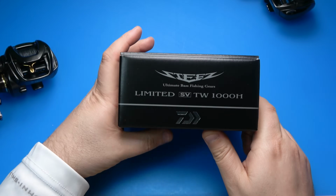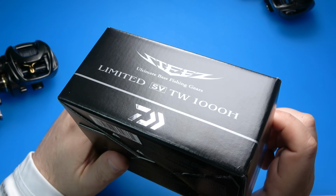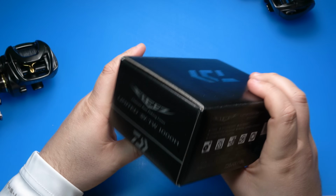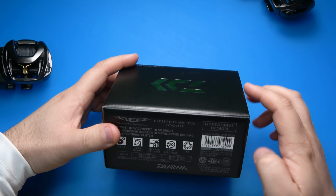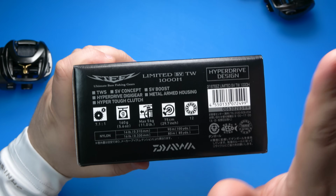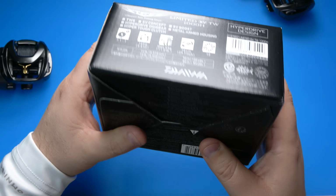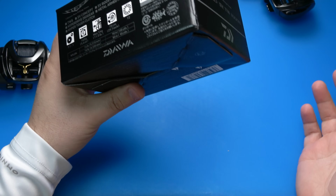So this, my friends, is the Steez Limited SV TWS 1000H. I broke my streak of 6.3 to 1 reels. I went with the 7. And we're going to go over the side of the box. Just to give you guys an idea, I'm not somebody who spends hours searching the internet when a reel comes out. I knew this reel was coming. It looked cool, and I ordered it.